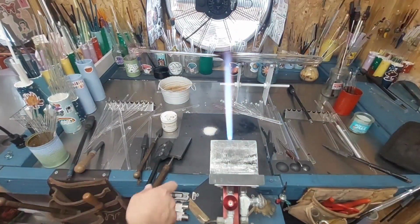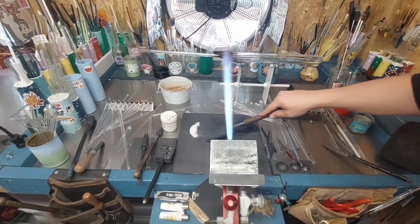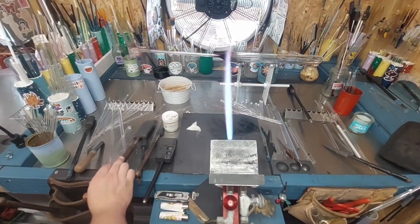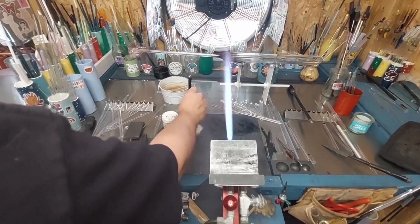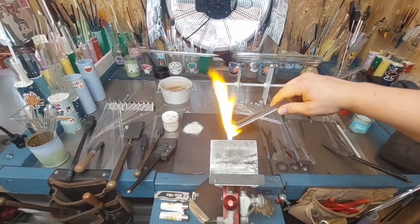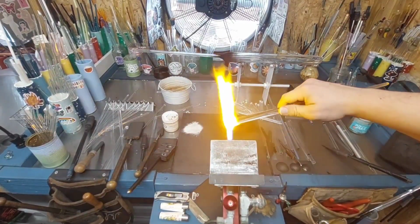Now what we're going to do is push this grip further this way. That way it's not directly in the torch line, that way I don't burn myself. Always be aware of where your flame is. Prevent you from burning yourself.